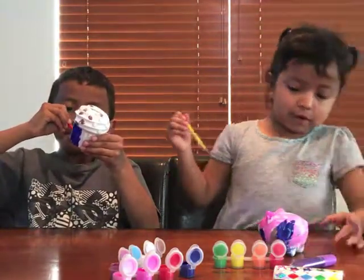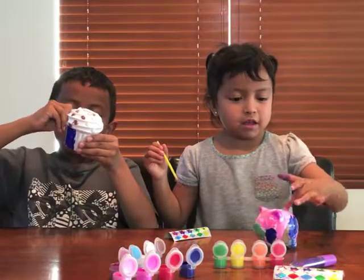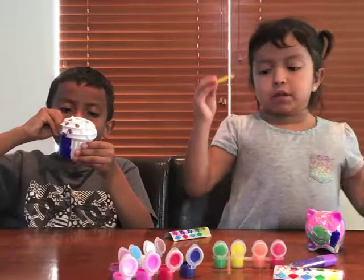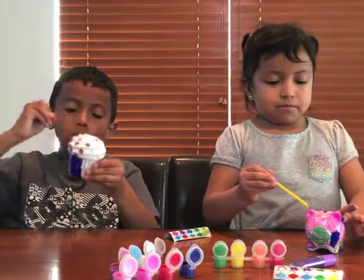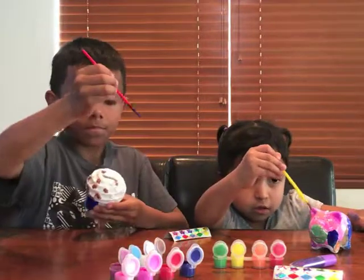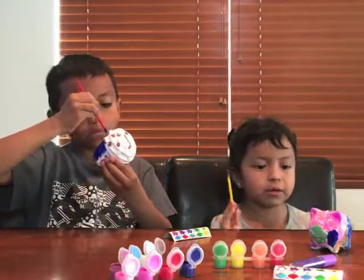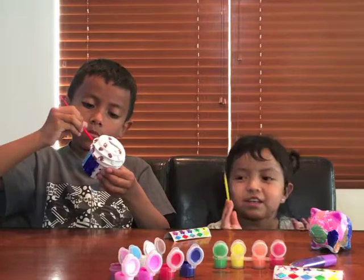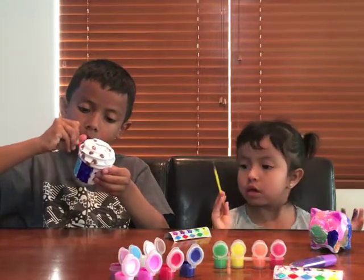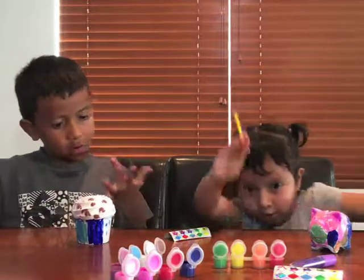And guys, look at mine. Now I'm gonna let mine dry, and then we're gonna put the second coat of paint. Okay, here I am. And now I'm going to make a second cupcake. I'll let mine dry so I can put my glitter.